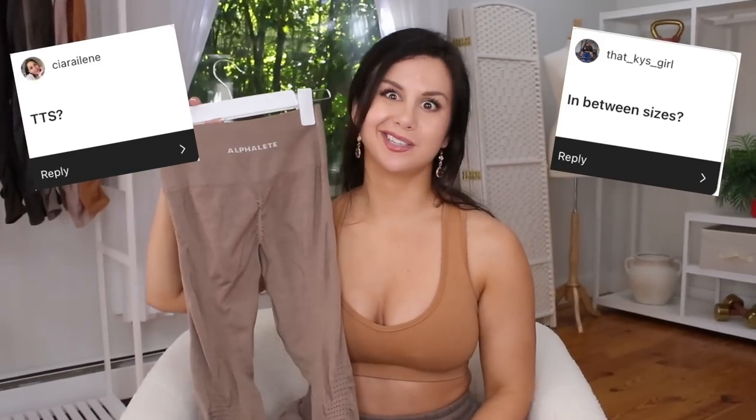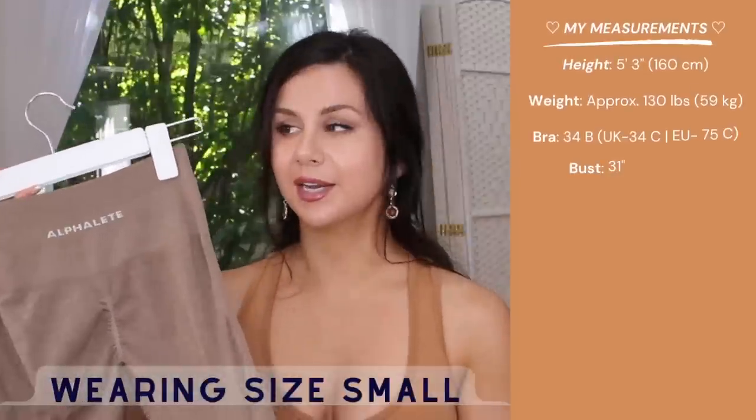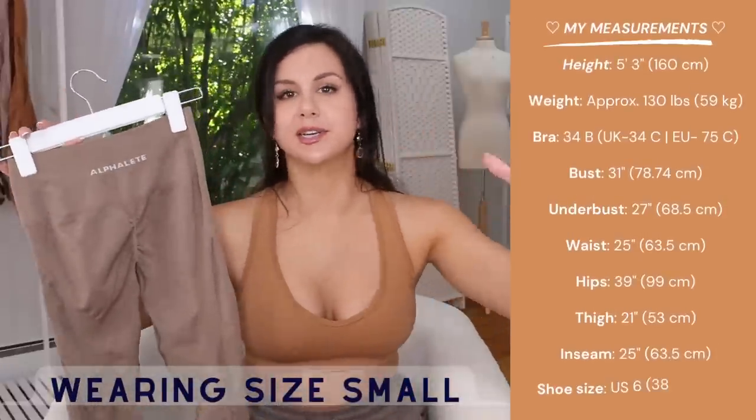Now let's talk about sizing. All right, I'm getting a lot of questions. Should I size down? Should I size up? Keep my true size? I kept my true size in everything, and I love it. Like, I just wouldn't have sized up or down in these.